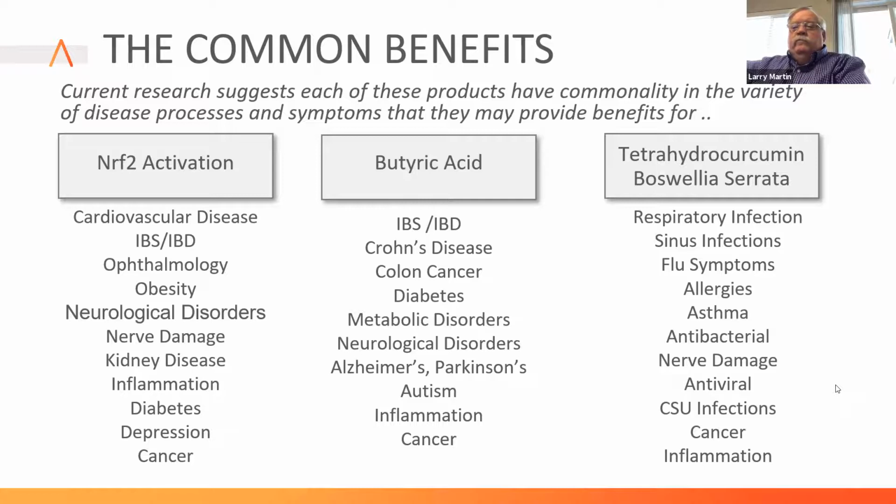It's probably the single best herbal product on the market that can be used for ophthalmology concerns. Obesity, neurological disorders, nerve damage, kidney disease, inflammation, diabetes, depression, and cancer. You can find a myriad of research studies on PubMed if you type in NRF2 and any one of these diseases. In fact, I'll get people asking me questions about these three products, and I'll simply tell them, get your support from the literature, and I'll send them to PubMed, and you can type any disease you want. If you want to know if NRF2 is going to be helpful for it, type the disease and put in NRF2 activation behind it, or just NRF2, and you'll undoubtedly find a number of research studies that will support an NRF2 activator for the disease that you're looking at.